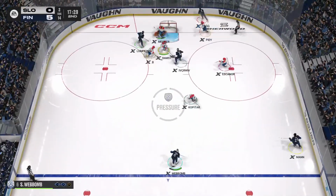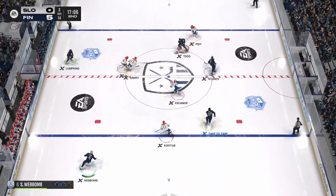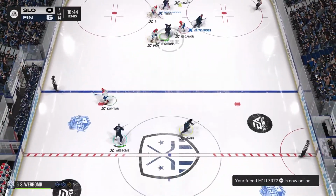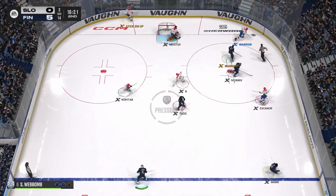Here's a centering pass! Picked off in front. And that was read perfectly. What a play by Nehl. Toronto's been so impressive tonight. They're stealing pucks. They're finding ways to put them in, and it's been a blowout. Coach has got to be impressed.